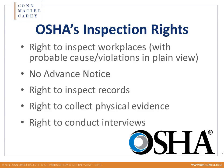OSHA also has a right that their inspections can and should be conducted without advance notice. In fact, it is considered a criminal act for OSHA to provide advance notice of an inspection. So you are not likely to know that OSHA is coming. You may have a good idea that you're on a list. You know that OSHA is inspecting excavations in your area. They've got an emphasis program targeting that. So you know you're on a list, but you don't know if OSHA is coming to visit you today or tomorrow.